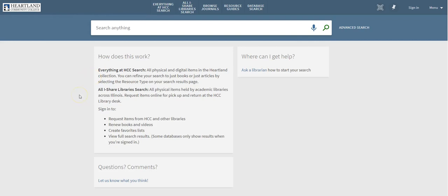You can also search all the iShare libraries. So these are physical items held by libraries all over Illinois, and you can request them. They'll send them to you via our library, and we will email you when they're here. You can pick it up, and it's all free.